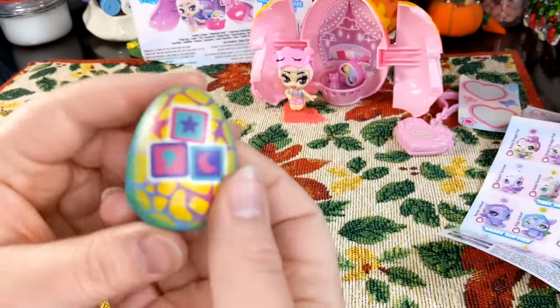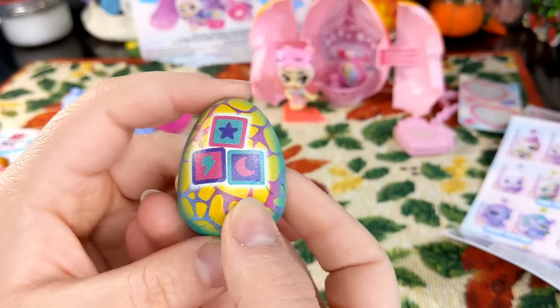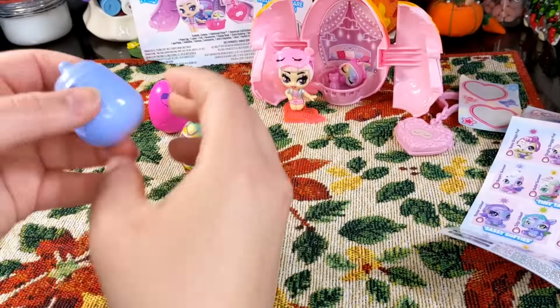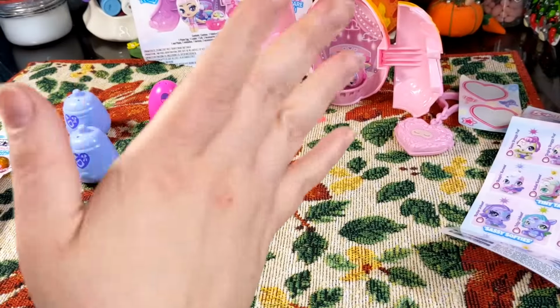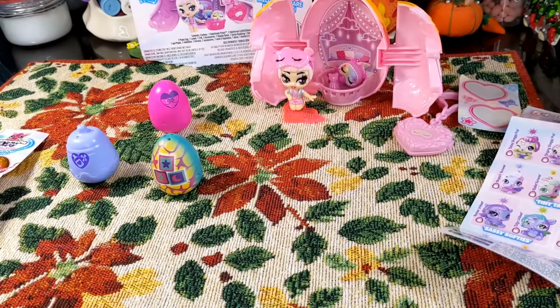Okay, but look at this one. This one came out of the package. I was like, oh, fancy, huh? Very fancy. And these are my favorite. They look like little bottles. Oh, snap. Okay, let's do one of the bottles first.